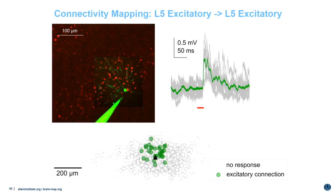So we started by measuring excitatory to excitatory connections in layer 5 of the primary visual cortex. This image is an example experiment where we're recording from this green cell here, and we're stimulating all of these red cells expressing ReaChR. And over here is the result of repeated stimulation to this single target right here. And the average in green is a pretty convincing synaptic response. And the map down here is actually an aggregate across slices and across subjects, all aligned to the excitatory neuron we were recording from in the center.